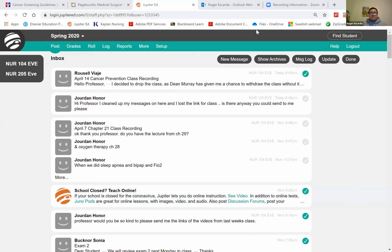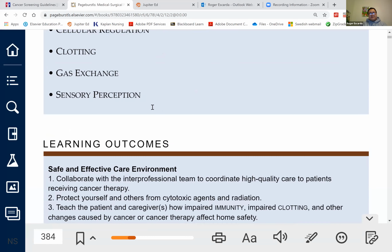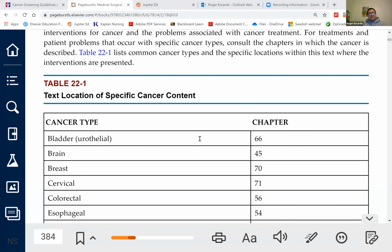Okay, let's continue. Do you see the textbook? Yes. Okay, chapter 22. This is now management. So this is how we care for our patient with cancer. So we're finished with how cancer develops. We talked about risk factors, signs and symptoms, and finally, how to prevent it. Now let's begin with cancer management.